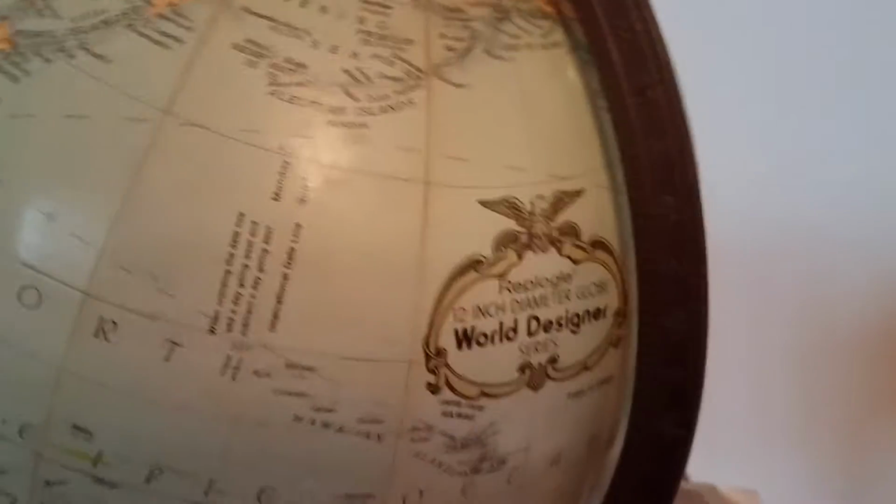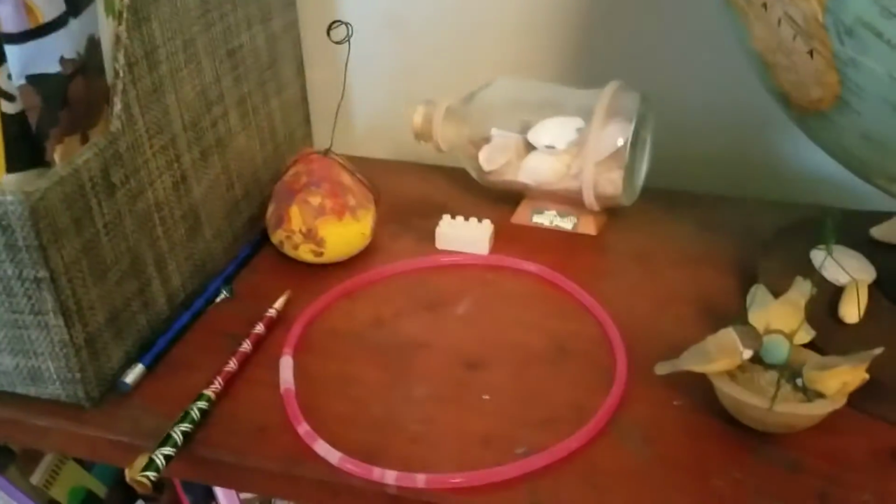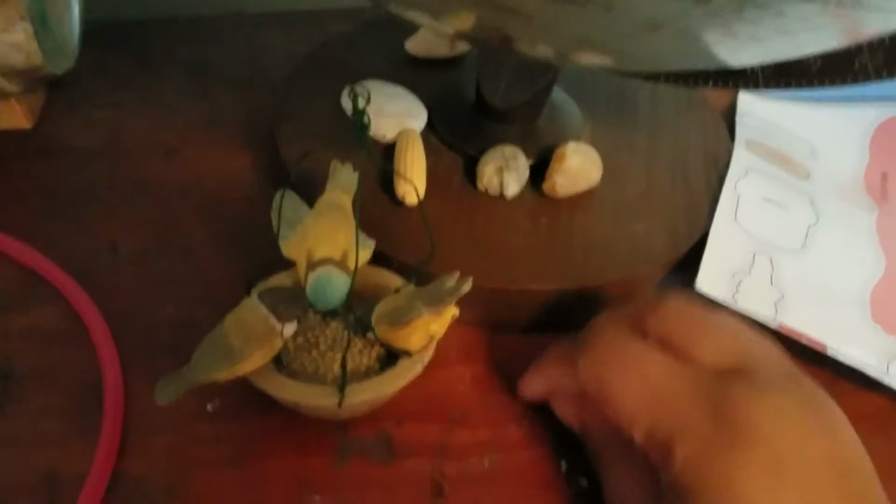So, we got my fan. That's not interesting. I got this thingy I need to put in the art room. I got a globe from our grandma. And I got some rocks. You can buy them from that. And so, I got this. I got a little baseball thing I got from a VBS. I got this thingy. Just got a bunch of birds eating.